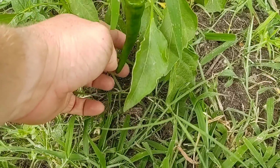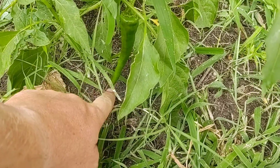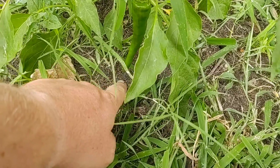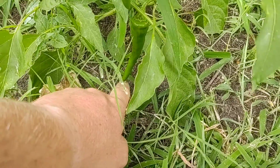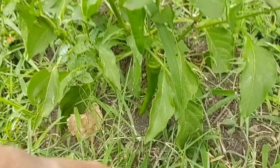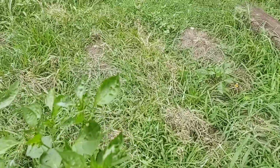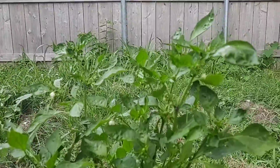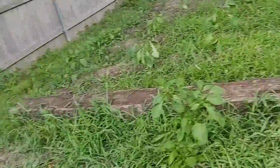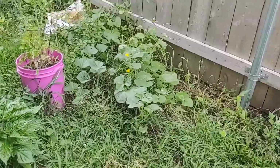That's big. If this gets too close to the ground, you can't really see it very well on camera, but there's only a couple of inches between the actual ground and the end of this pepper. If it gets too close, I'm going to cut it off early and I'll have a green pepper. But yeah, look, this thing is huge. That's a full 2 foot tall. I might be exaggerating a little, that's okay.